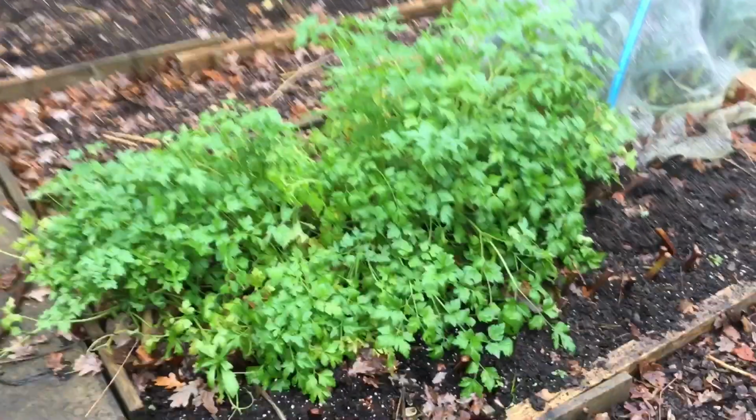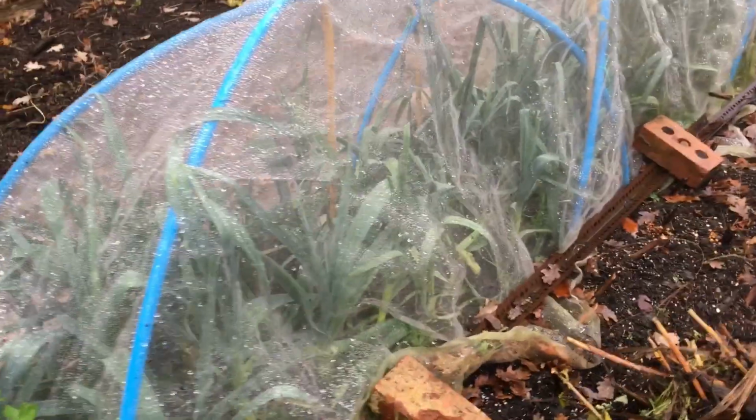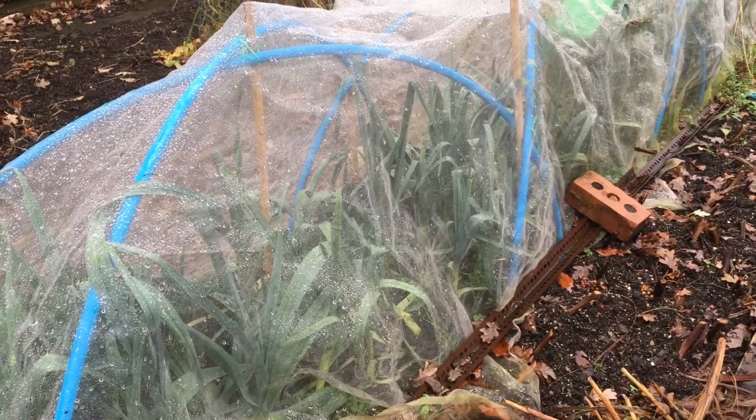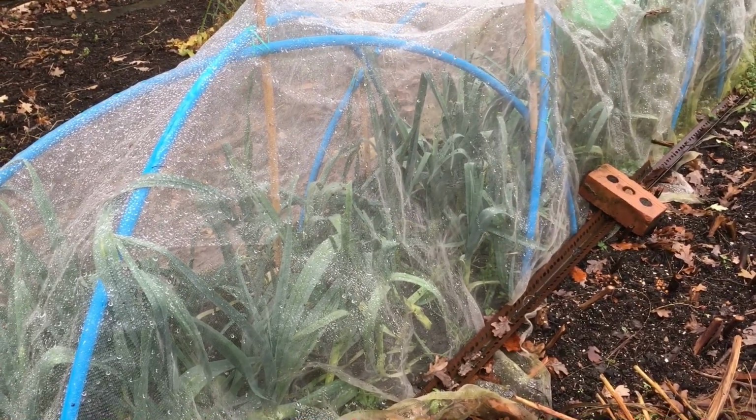That's the plan anyway. Parsley again's looking good. I've harvested some of that today, and we've got the leeks, which I haven't taken any of, but I think I will take some home with us and use them for some dinners in the week.